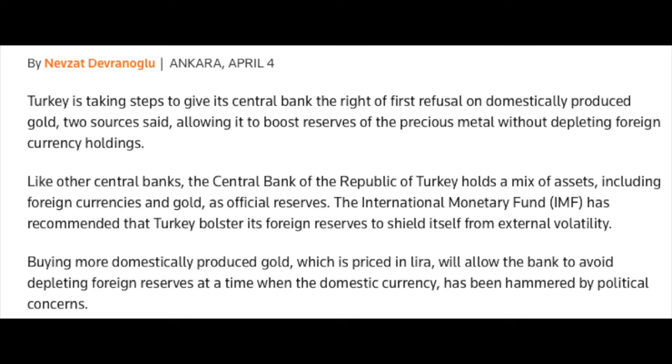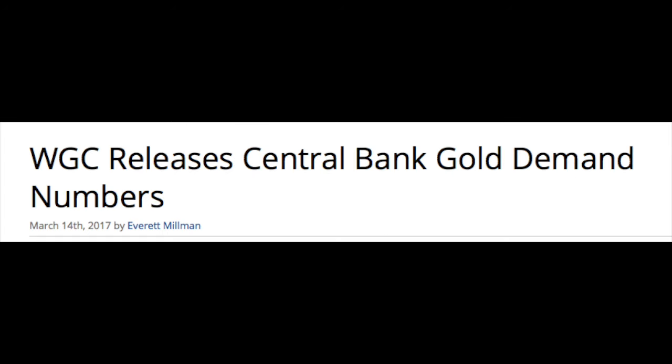Buying more domestically produced gold, which is priced in lira, will allow the bank to avoid depleting foreign reserves at a time when the domestic currency has been hammered by political concerns. World Gold Council releases central bank gold demand numbers.